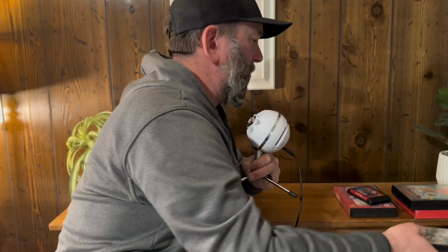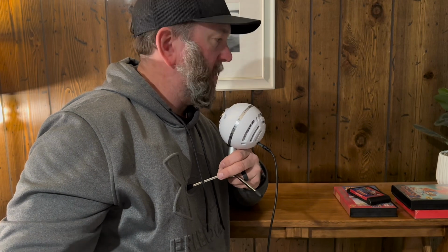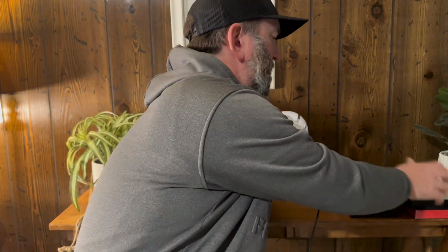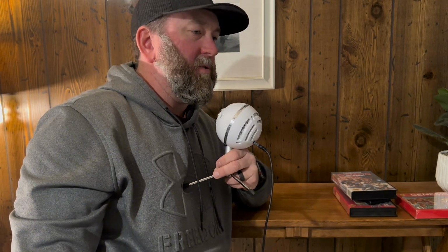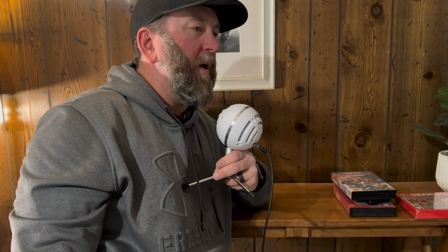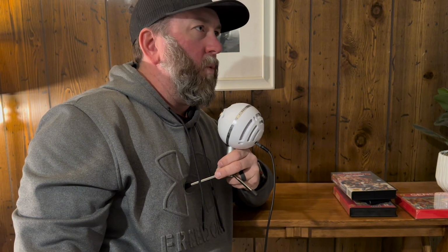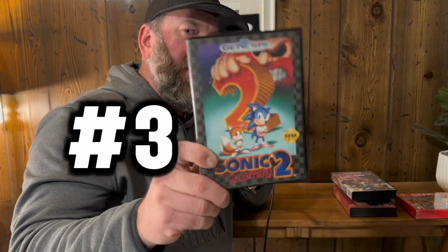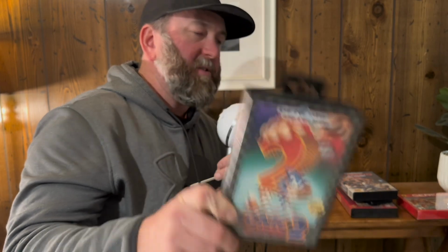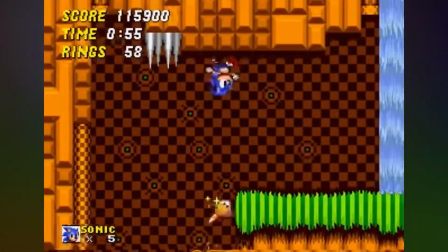It's number 3. Top 3 favorite games of mine on the Sega Genesis. Oh, let's go with the iconic, the quintessential Genesis pack-in game. The thing that launched it into stardom. The 1992 release of none other than Sonic 2. I know it's cheap to have that on everybody's top list, but it is a fantastic game.